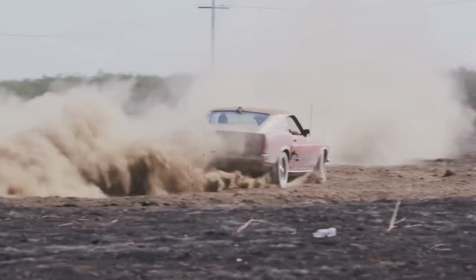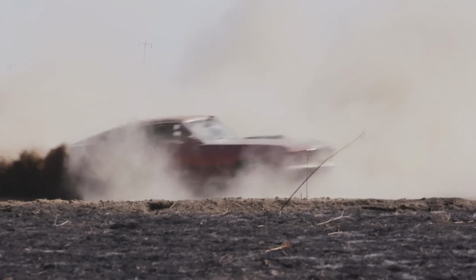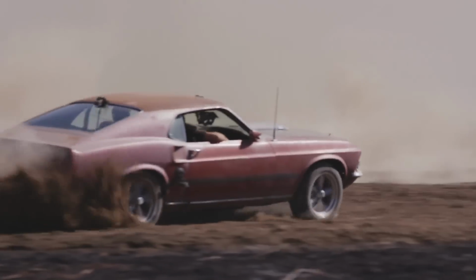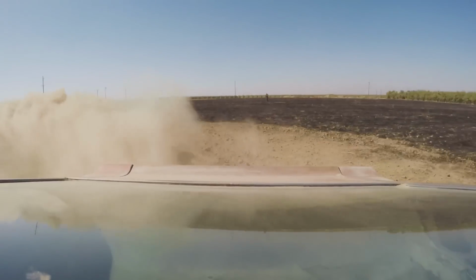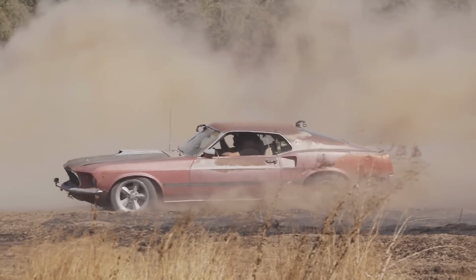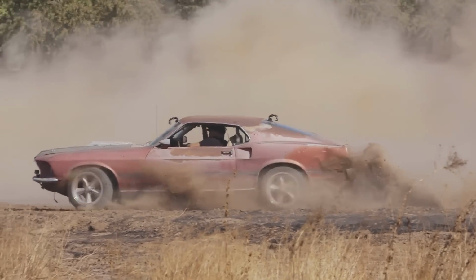Let's break her in, popper. I don't want to laugh. It's getting dirt in my mouth. I can't tell where we are. This is how every great road trip should start out. A beat-up car, no plan, and a parking lot with which to do donuts in. That's kind of what we wanted to do, is shake it down a little bit.